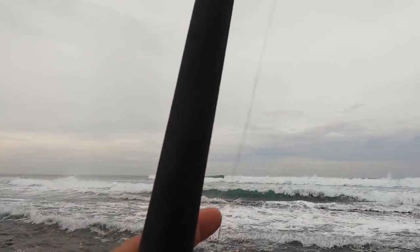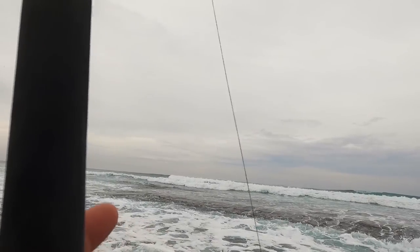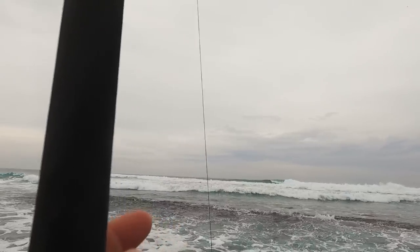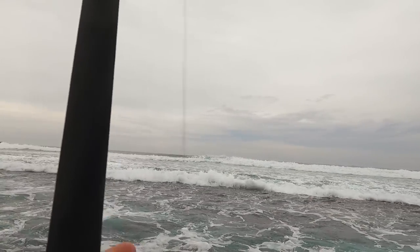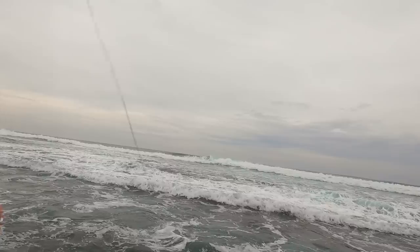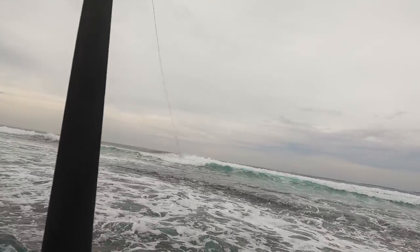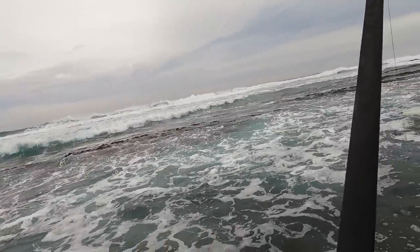Okay, I think we're gonna pack up. We're gonna get this fish out and then we're gonna walk up the coast and see if there's any other spots to fish, because we don't know this Nqabara area. So we just want to explore it and see if there's a spot that holds better quality fish, something like a black mussel cracker or a cob.